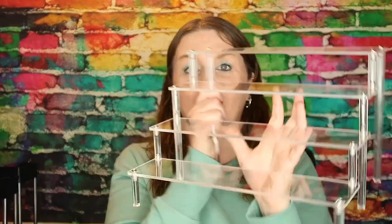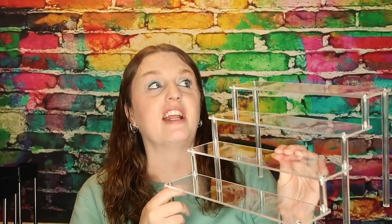The next thing I got is a repeat buy, you guys. I have at least 6 of these. I cannot tell you how much I love these. This is a little acrylic stand. Now, as you know, I collect little figurines like the Funko Pops, and I put these on here. I cannot believe how many I can get to fit.